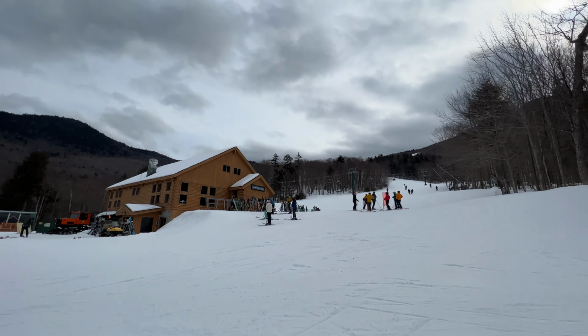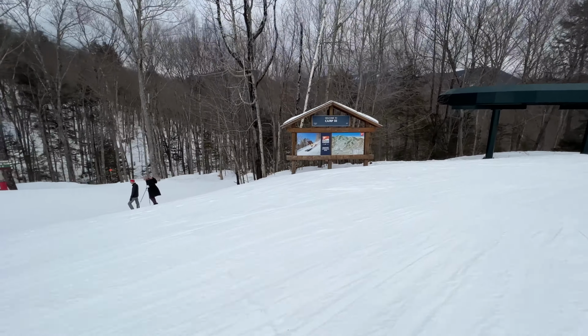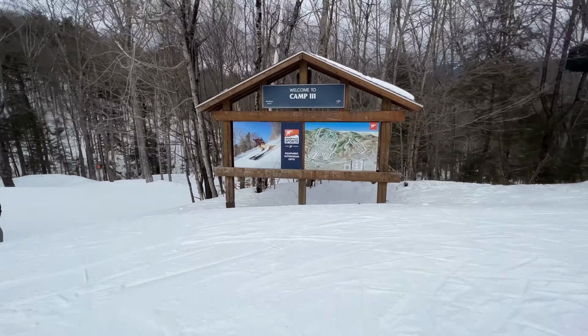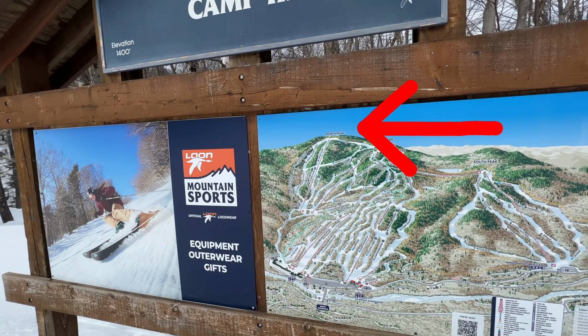Next stop was the North Peak Express. What a great quad, and it takes you to the top of the mountain right straight from that Camp 3 where there's also some more food.